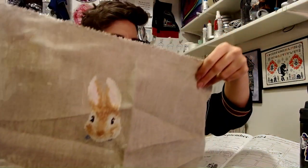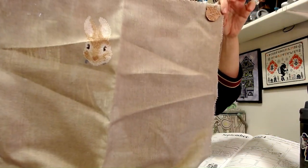This is on, let's say, some natural linen. I would say this is 28 count. It is going to take up this whole thing. He's bigger than I thought. I am working on this for my niece who really loves Peter Rabbit. I'm hoping to make a tote, because you know me and totes.